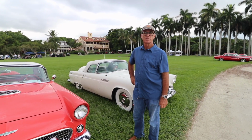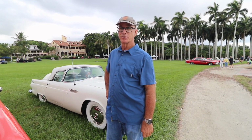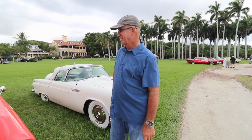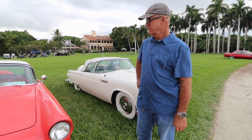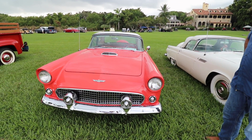I bought it in 1977. It was 21 years old. Now it's 64 years old. I was 25. So it's on its third restoration. I just finished a 3-year restoration here.